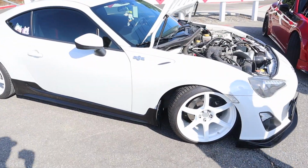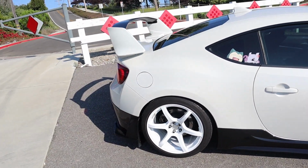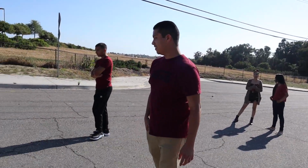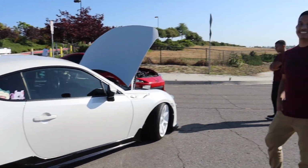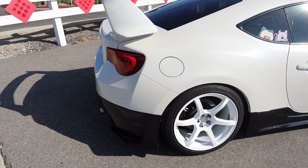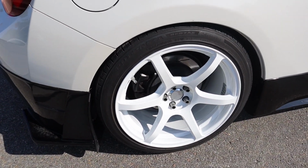Nice. Nice little size for the wing. I love the white on white. I'm such a huge fan of white wheels. Yeah, obviously since my car has white wheels as well, but it's a pain to keep them clean. Yeah, dude, that's true. Back when I was stock riding, I was actually looking into these wheels. I actually really like them.